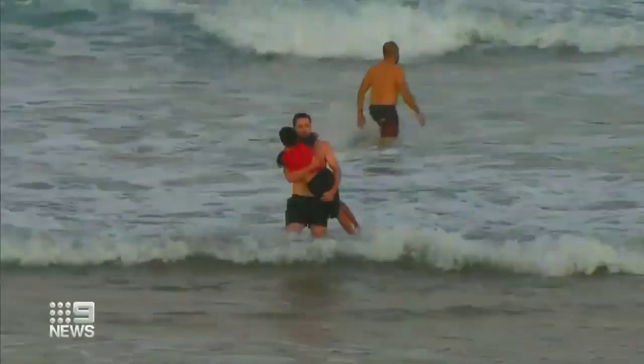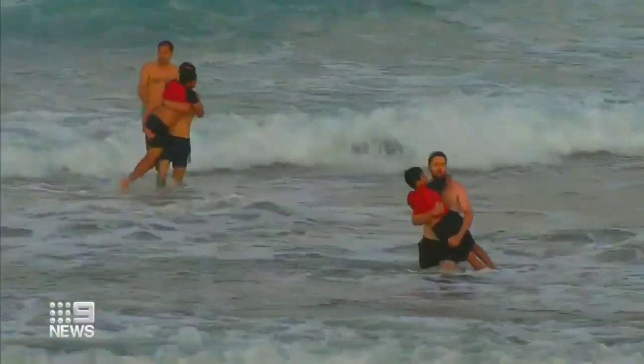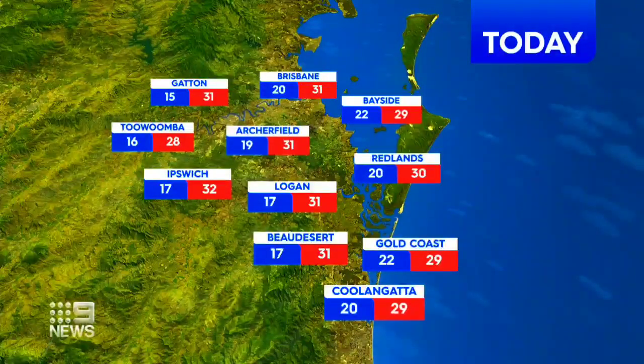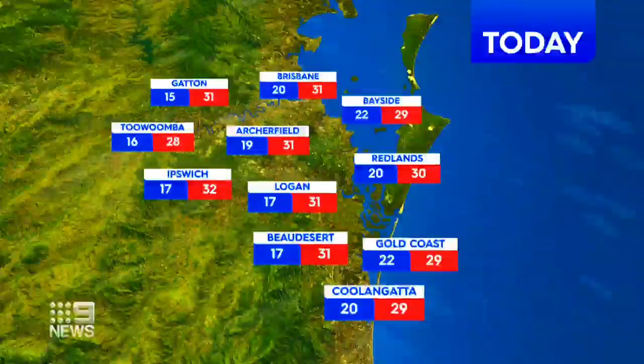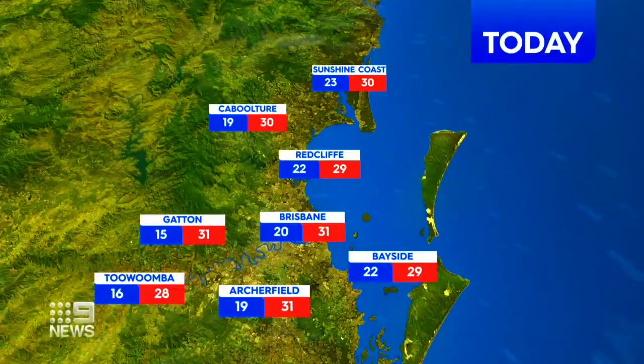It is so unsafe out there at the moment and will be even more dangerous tomorrow as that swell picks up. Let's have a look at today's temps from around the southeast. It was 28 degrees down here on the Gold Coast. A bit warmer for the city, topping out just in the early 30s, as did Ipswich, but warmer temps are on the way. On tomorrow's weather map, you can see a dry day ahead for most of our state.